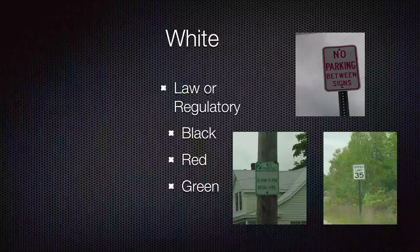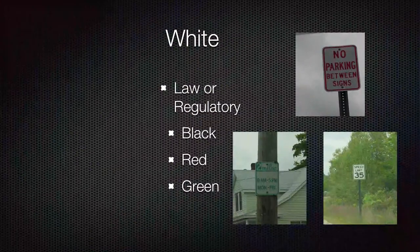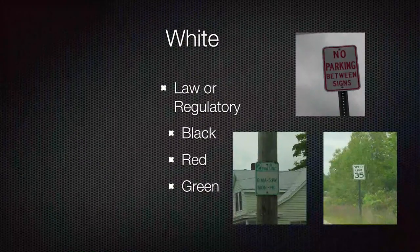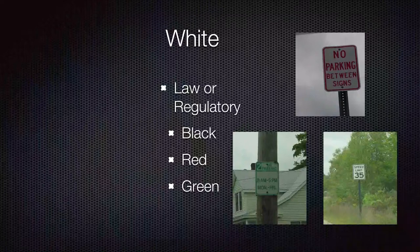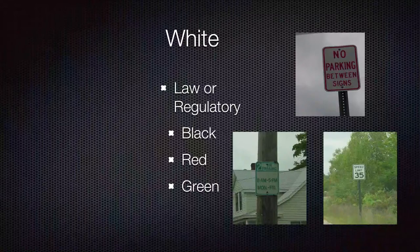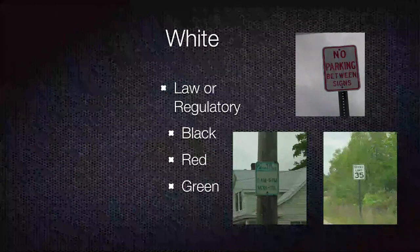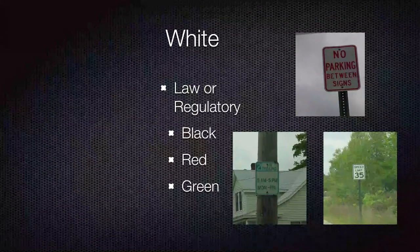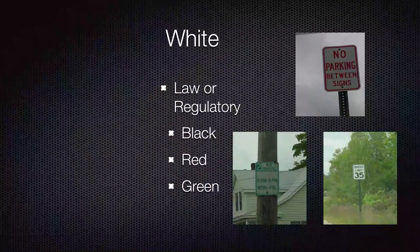But your white signs are going to have three different colors on them. So if there's three different colors, that means there's three separate categories. So a white sign with black is telling you to do something, like a speed limit. Okay, so white with black is telling you to do something. White with red is telling you not to do something. It's still a law, like no parking. You can't park there. You're going to get towed.